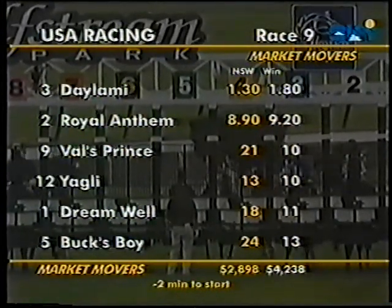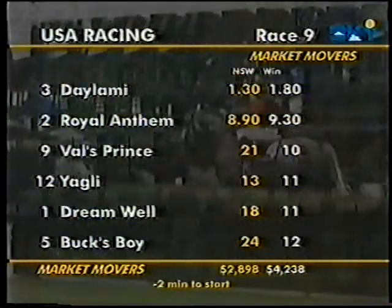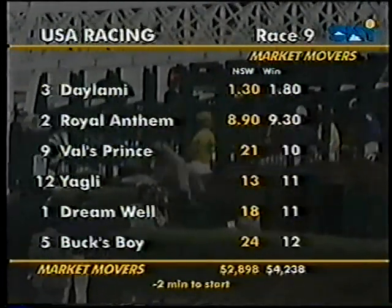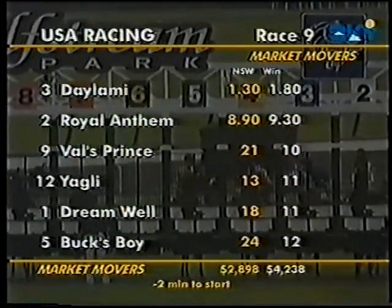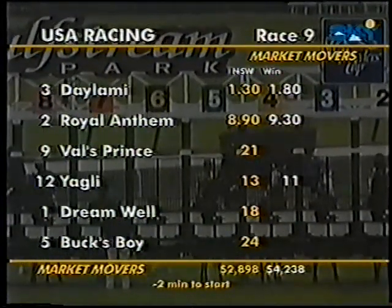Royal Anthem, number 2, who we saw winning the Juddmonte International, 2 runs back at Grade 1 level. And Val's Prince, number 9, is the third pick. One of the stars of American racing at the moment. He's won Grade 1 races at his last 2 starts. He's only had 4 runs this year.